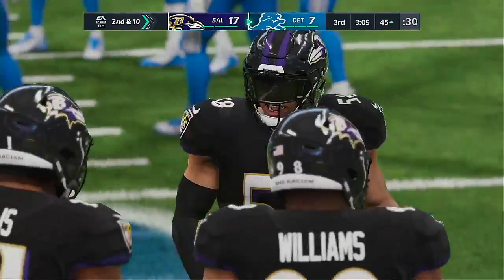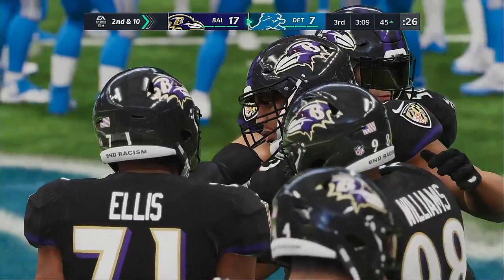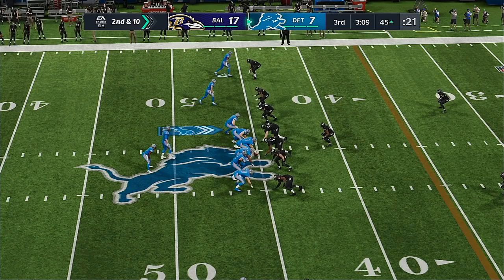He was in the pocket. Where was the intentional grounding call? Oh, you wanted the flag. Of course I did. I'm a defensive guy. You know that. Where was the flag? The officials point out that someone was in the area. He got away with one.